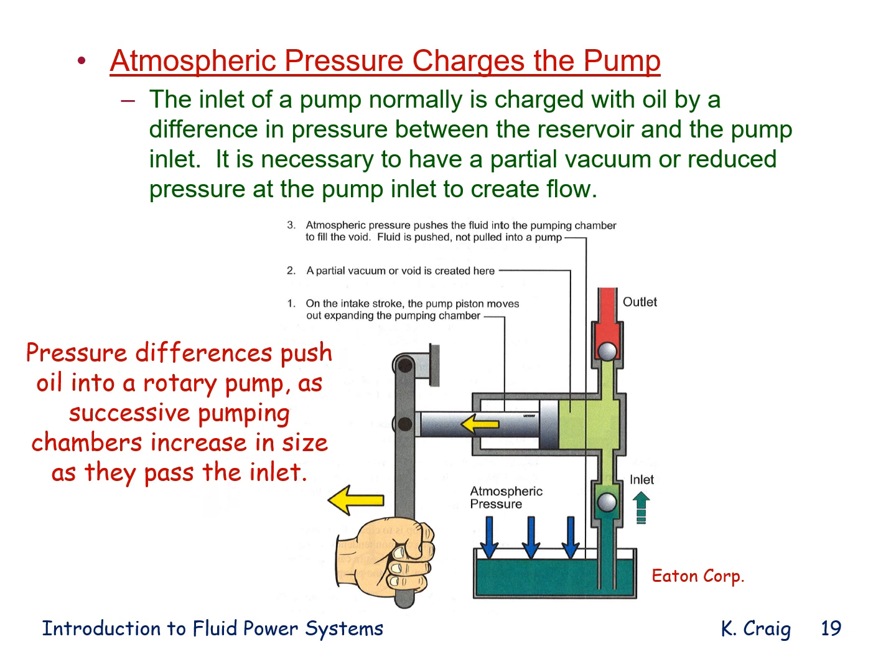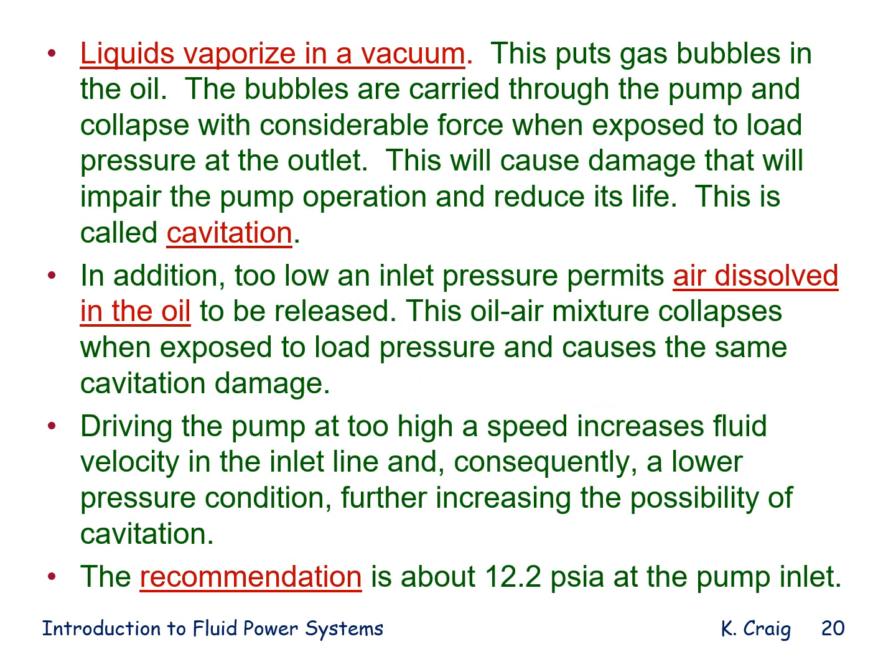Pressure differences push oil into a rotary pump as successive pumping chambers increase in size as they pass the inlet. Liquids vaporize in a vacuum. This puts gas bubbles in the oil. The bubbles are carried through the pump and collapse with considerable force when exposed to load pressure at the outlet. This will cause damage that will impair the pump operation and reduce its life.